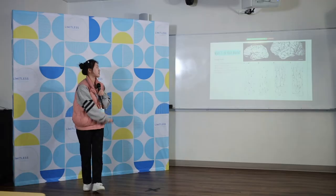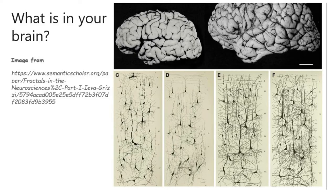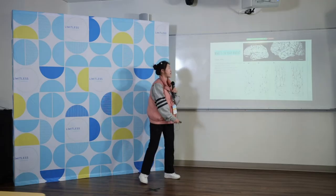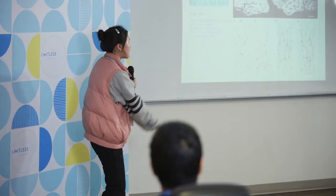So this is a brain, basically. It could be my brain, it could be your brain. And these are the neurons. Pictures C, D, E are all the same thing, just at different scales. It's similar to itself.